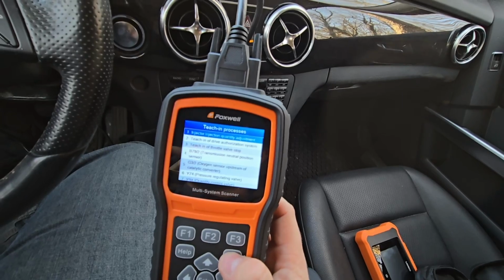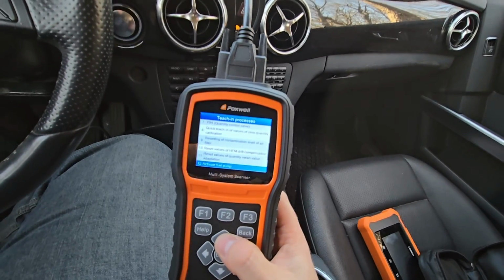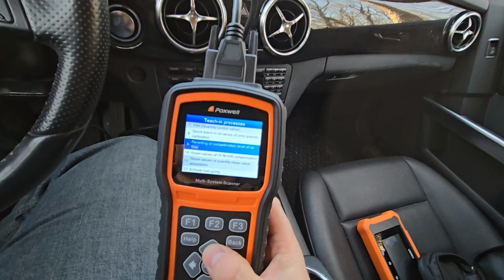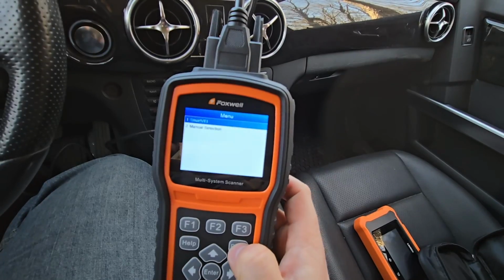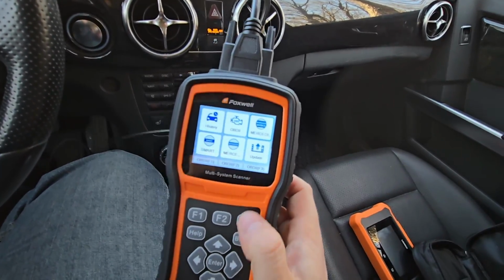There's 20-something other computers in this thing. Like, for instance, when you change the air filter in this GLK250, you are actually supposed to reset the contamination level of the air filter. As I've said, whether it's this Foxwell or that Launch or an Autel, or if it is Mercedes-Benz compatible, you're pretty much going to get the same experience on every one of these scanners.